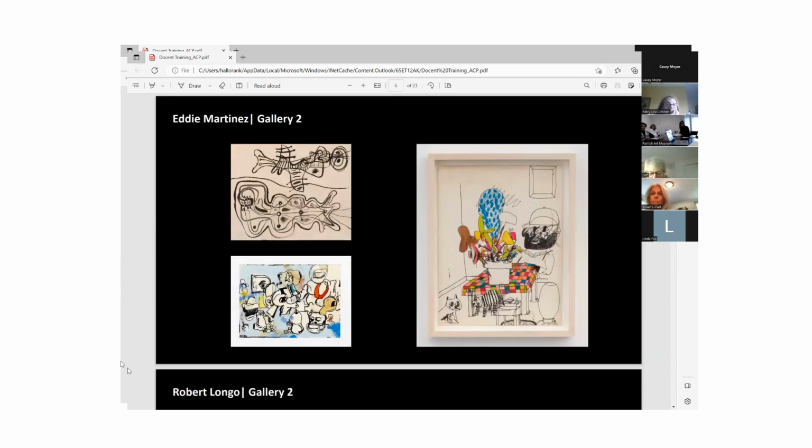So next we have, across the spine in Gallery 2, Eddie Martinez. Eddie is an East End artist. For Artists Choose Parrish, he's gone through the collection and was specifically looking at works on paper and drawings, particularly predating 1970. What he found while looking through the collection is the similarity in the mark making that is indicative of his style.